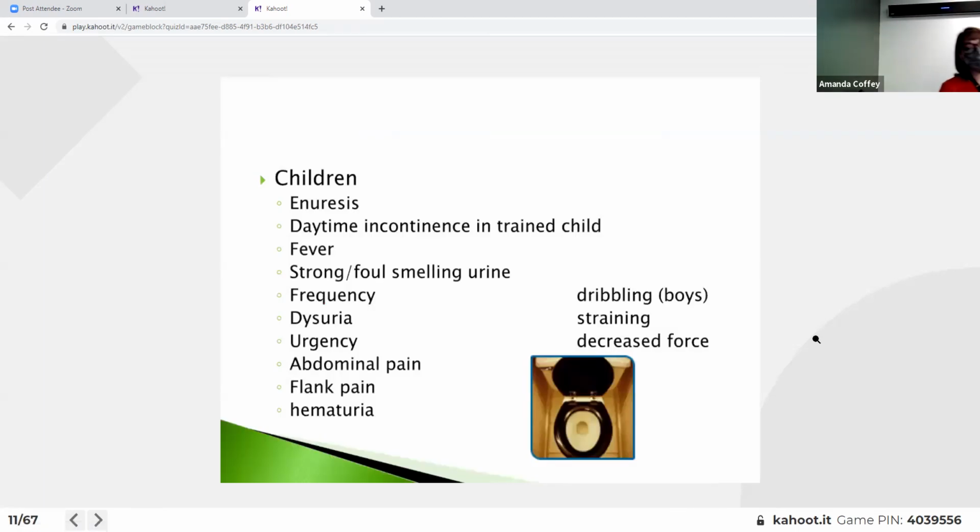So in children, you can see enuresis. Does anybody know what that is? It's basically bedwetting, incontinence, okay, bedwetting. Daytime incontinence in trained children. Fever, foul-smelling urine, dysuria, urgency, and frequency. I encourage you to learn all of the terms related to the urinary tract, like dysuria.